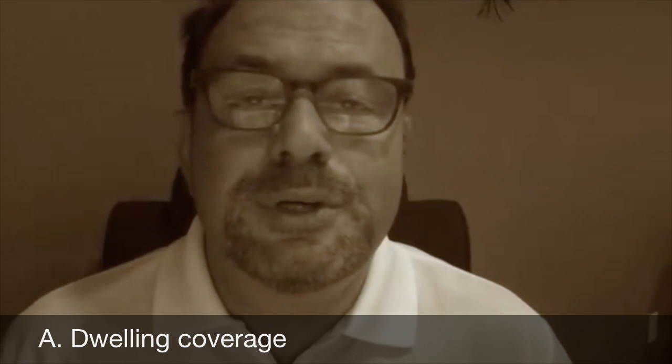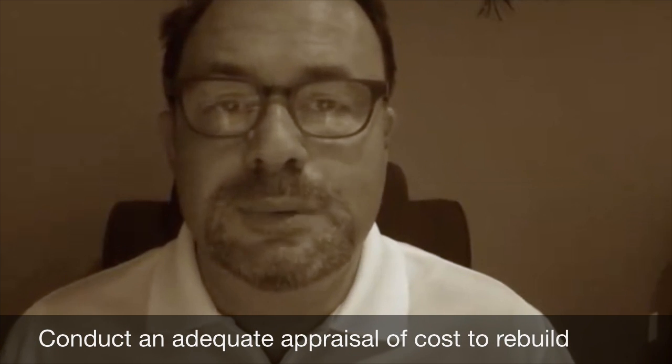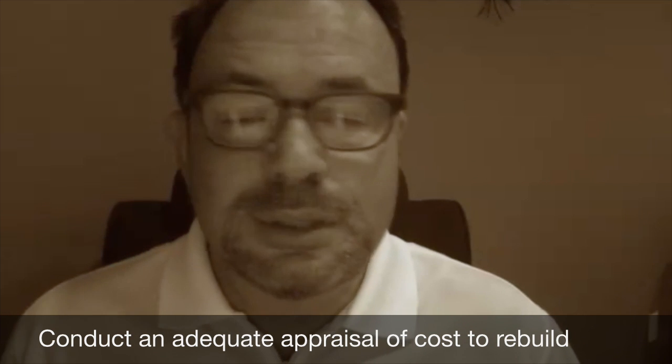The main thing, the first coverage A, is the dwelling. And how much the dwelling is insured for is very important. You don't want to underinsure your home. You don't want to overpay by overinsuring your home. So make sure you conduct an adequate appraisal of what it would cost to actually rebuild your home. Not what the home is worth. The insurance company doesn't really care about that. Your home might only be worth a fraction of what it costs to rebuild, but if a fire were to happen to your home, the insurance company would have to pay for the cost of rebuilding the whole structure.